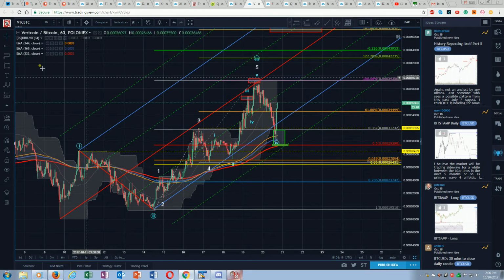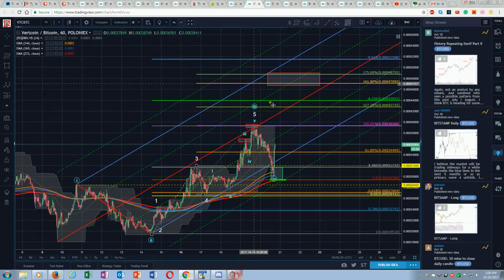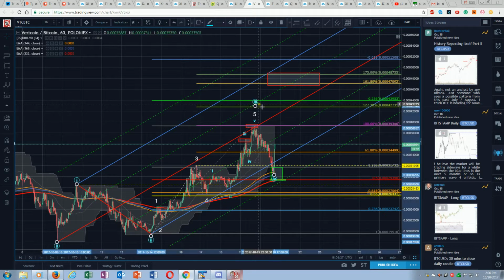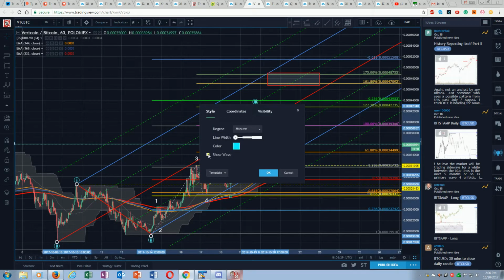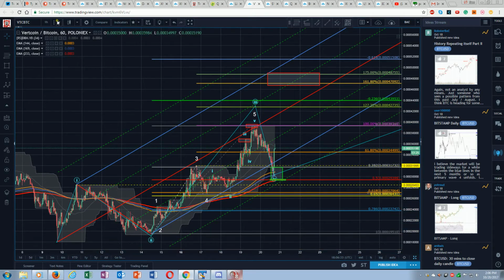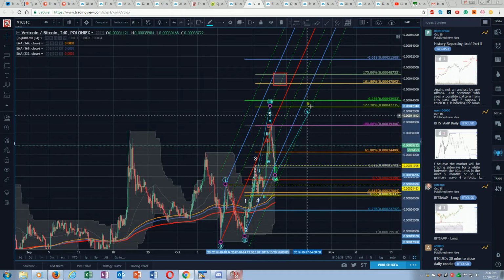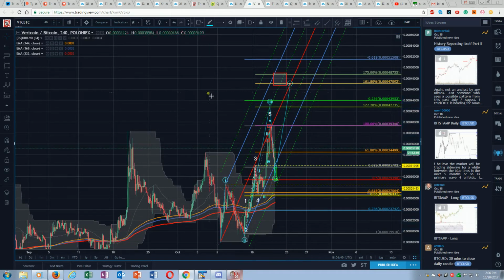Now what are we looking for? We're looking for the 5th to subdivide into 5. So here's our 3, 4. Where's my 5? I've got to put the wave on it so I can see my 5. Okay, it's way over here, so I must have been on a larger time frame. Give me a sec to find that for you. So here's my 5. Let me put that back in our picture and take the wave off of it.